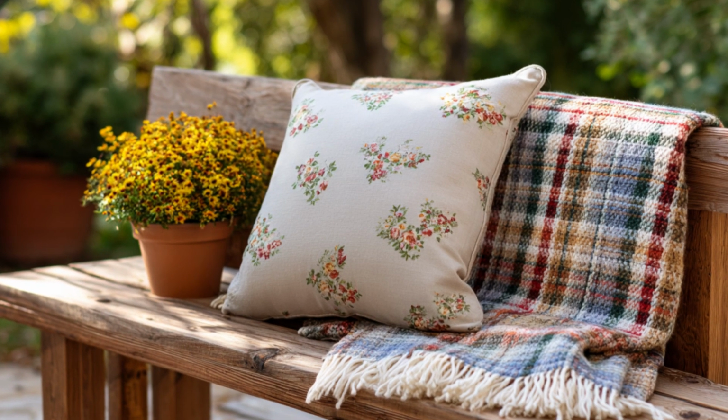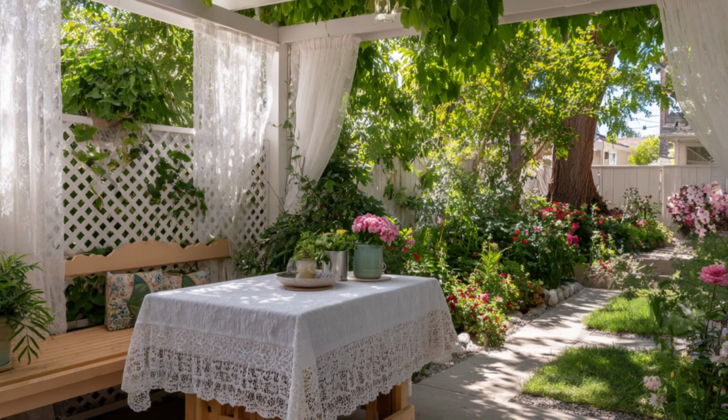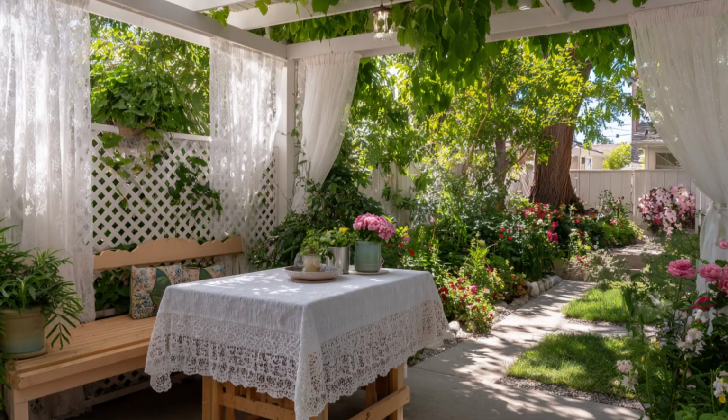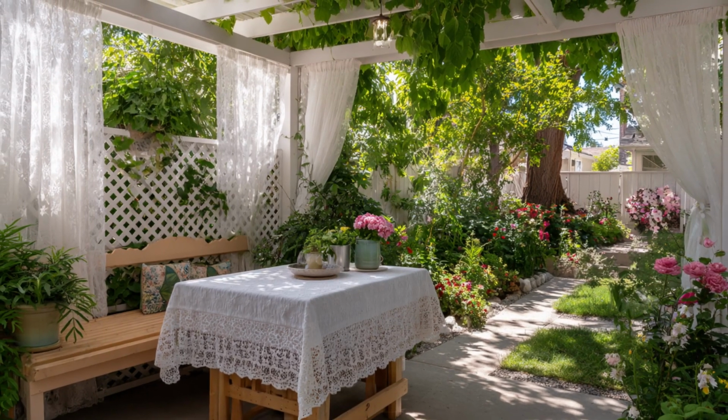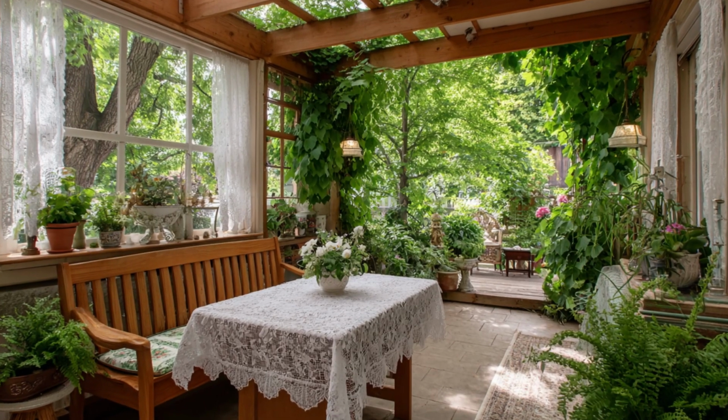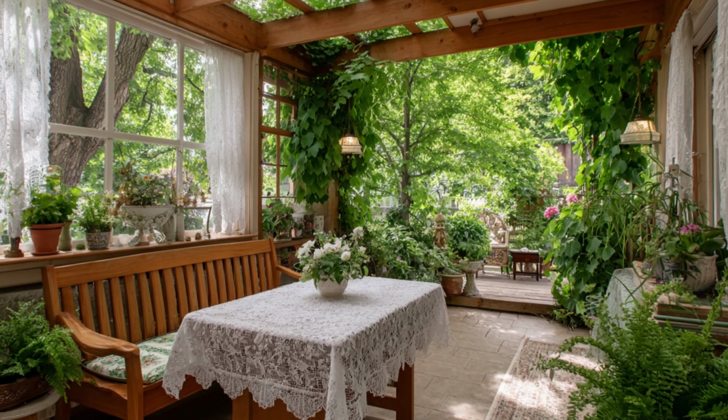Don't limit textiles to seating. Hang lace curtains on a pergola, use embroidered tablecloths for potting benches, or drape soft quilts over rustic benches. These thoughtful details create intimacy and warmth, ensuring your garden feels welcoming, layered, and filled with charm both day and night.